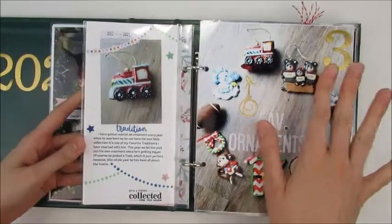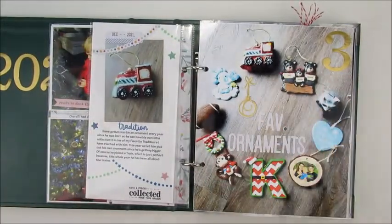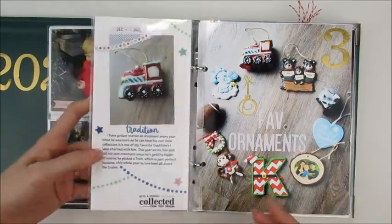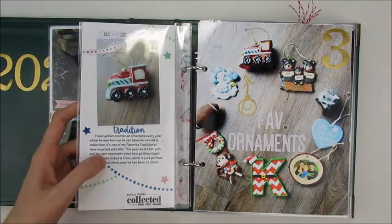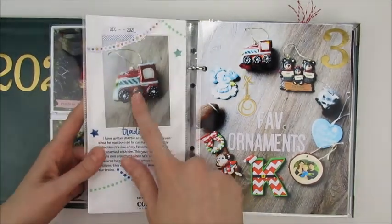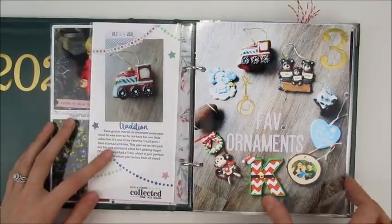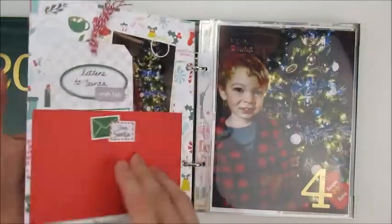So number 3 is my story about ornaments. These are my current favorites. Since my little guy's been born, we try to get him an ornament every year. And this year we got him a train. He kind of picked it out because he loves trains. He's obsessed with trains right now, actually for the last year and maybe a little over a year.